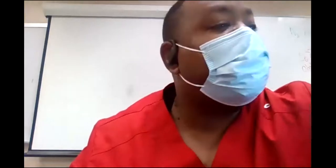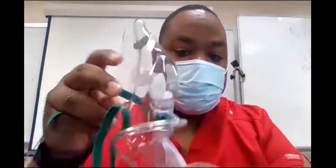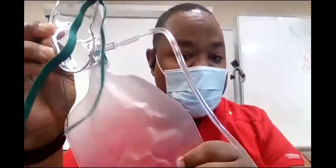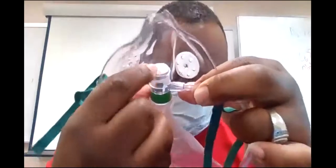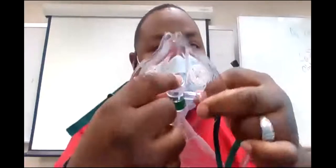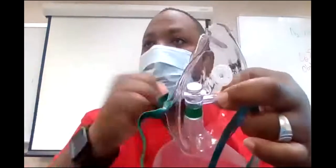Let me take one of these things off the other one for teaching's sake. This is a non-rebreather mask. Notice it has a reservoir bag, okay? They're really close, but there's a difference between the partial rebreather and the non-rebreather. The non-rebreather mask has a one-way valve on the inside. See that? It raises up for the gas to come up to the patient, but when you exhale, your exhale cannot go back into the bag, okay? You cannot rebreathe your own gas. So it's a non-rebreather, okay?